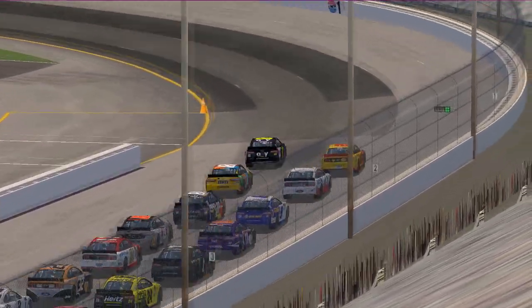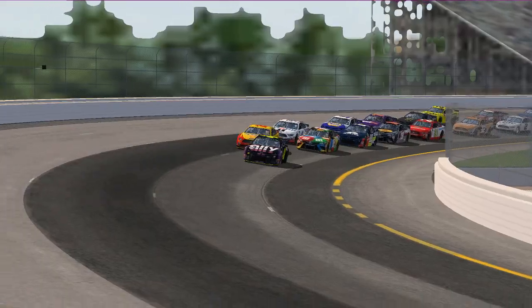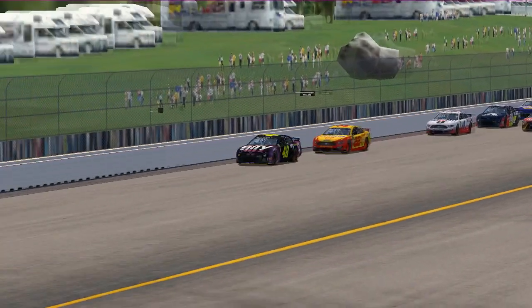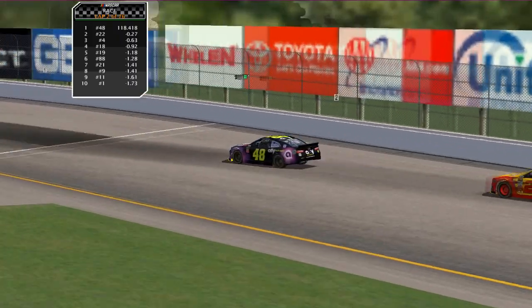Jimmie gets a good jump headed down into turn 1, and Kyle Busch looks for the spot in second, but settles for third. Joey's going to slot in and look down the straightaway, following Jimmie Johnson closely there. They're racing further back, but not much you can do here. 3 wide is pretty rare. It's normally just a double wide affair.